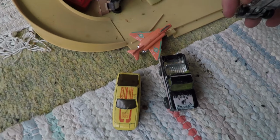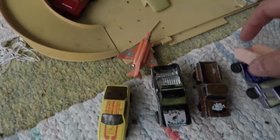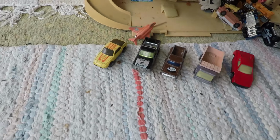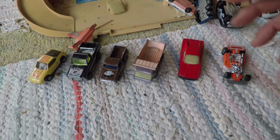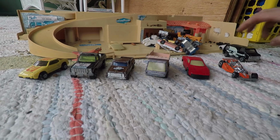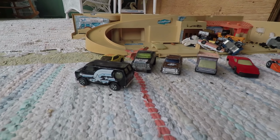What's this? It says Bandit on it. And we got a dump truck. Everybody loves a dump truck. That's a Ferrari, I think. That's an old Ferrari. Here we got an Indy car right there. Here, let's do this so you can see better. Okay, we got an Indy car. We got a van. There you go. Vroom.